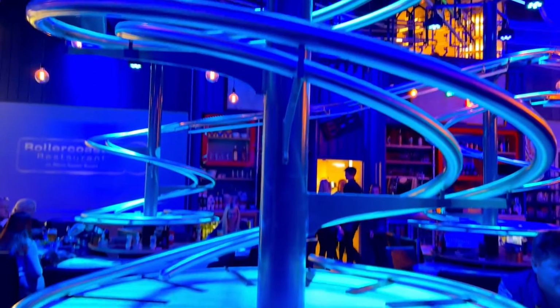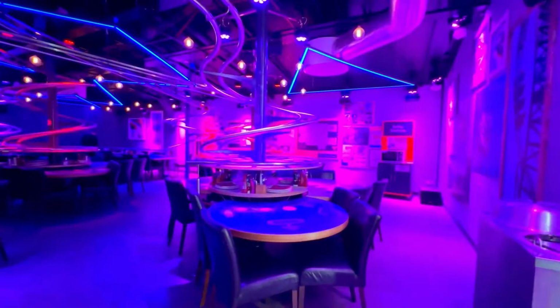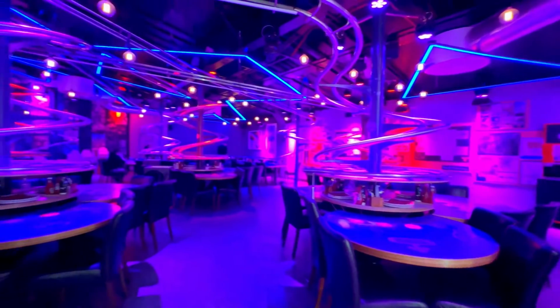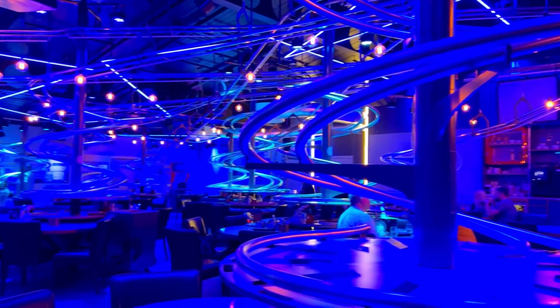If you are worried about the fact that there are 3 or 4 people on your table, don't be. The table just here actually spins, and so you can easily spin the table around to get your food. Also, cutlery, sauces, napkins and all the stuff that you'll need to eat is located under there as well.